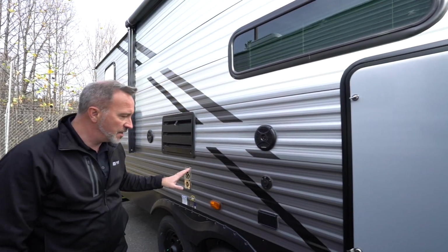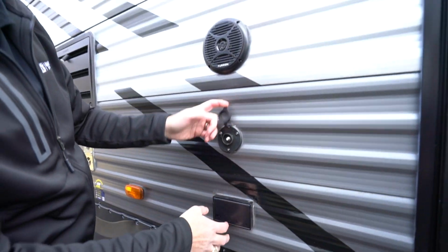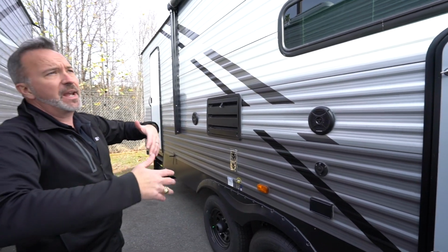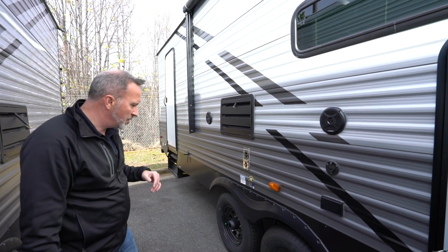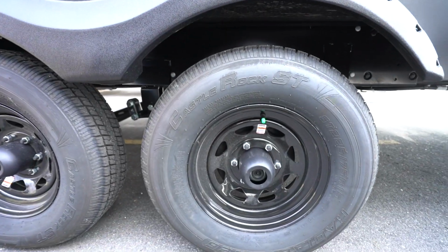Want to do the outside entertainment? You got your cable connection here and power options right there. The Furrion external speakers under the awning, giving you good space to just sit, hang out, and enjoy each other's company. Double axle travel trailer too, with the nitro filled tires right there.